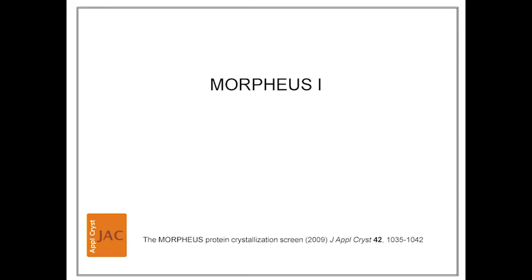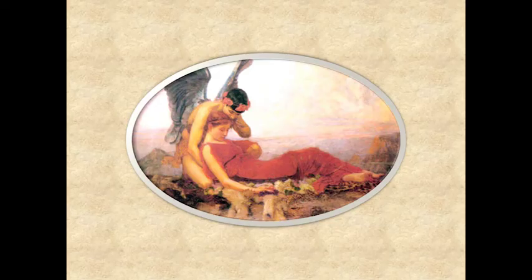Considerations we've seen so far were taken into account to formulate the MORPHEUS screens, starting with the original screen, MORPHEUS 1. The corresponding work was published in the Journal of Applied Crystallography in 2009. The name Morpheus comes from the Greek god of dreams, who was associated with premonition. Morpheus was taking different forms in people's dreams to convey a message from the gods. Crystallographers often dream that crystals take different forms.